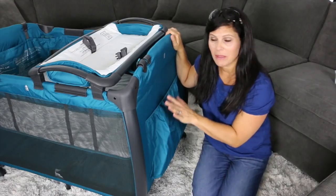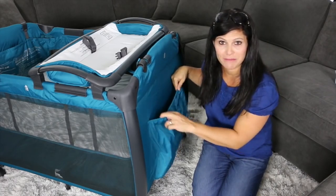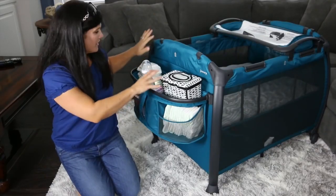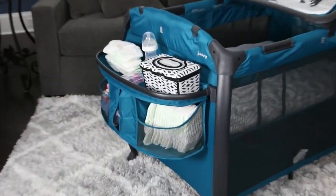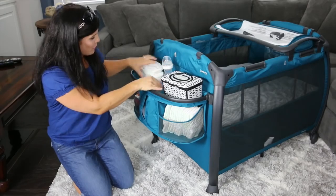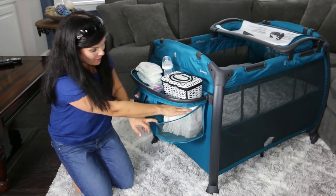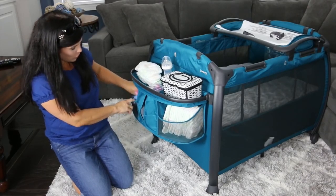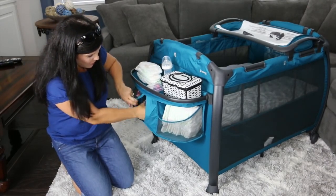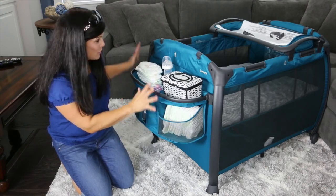Now on the same side of the Playard as the changing table, there is a huge storage pocket for lots of storage. Now, while that other pocket is great, there's an entire parent organizer on the opposite side. I love that it has a shelf up here, great for wipes and a bottle, some binkies, some diapers. There are two mesh pockets here, great again for more diapers. You could put a change of clothes, diaper cream. And there's even another pocket here. I have a wearable blanket in there. Tons of storage on the room.